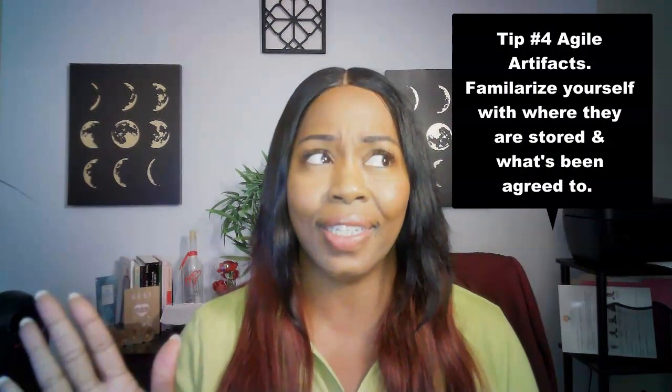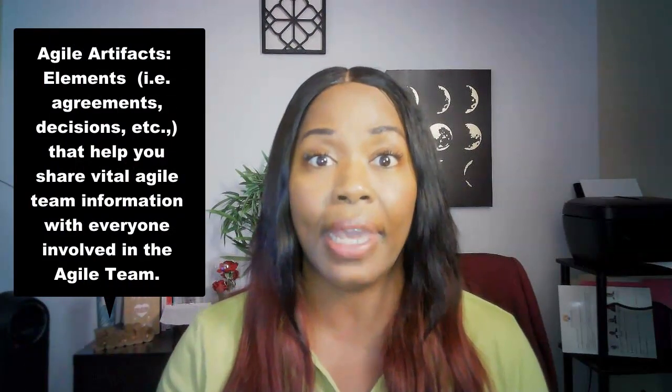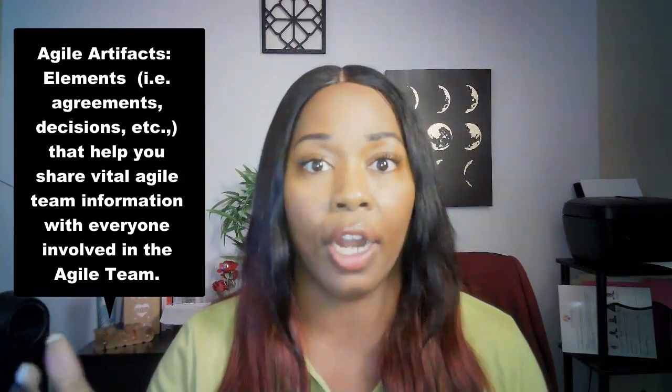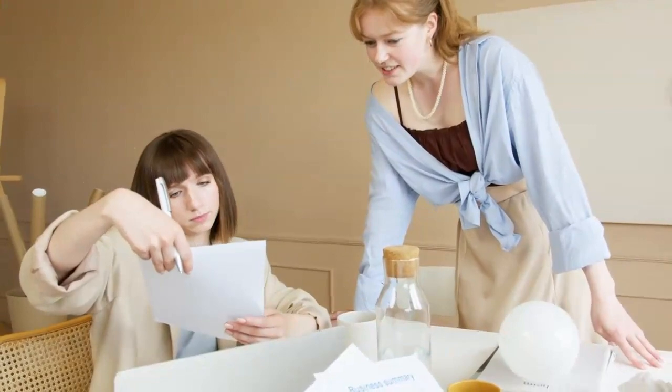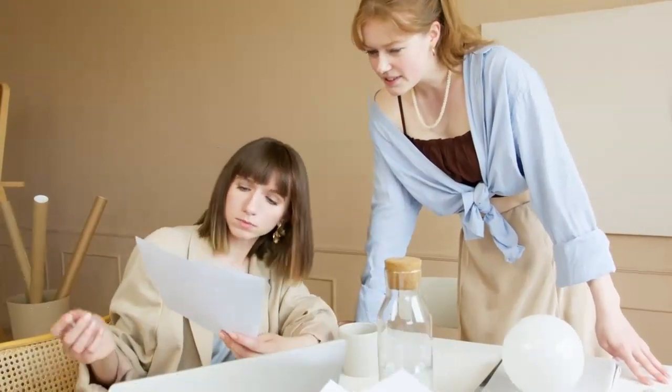Number four, Agile artifacts. This is a big one for me because I interview some Scrum Masters and I bring up the A word, artifacts, and they look at me like a deer in the headlights. They don't understand what I'm asking. So here's what I mean. Understand the Agile artifacts, the DOD, the DOR, the definition of done, definition of ready, the team charter, right? The team agreement. Is there an out of office calendar that we're using?